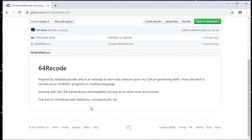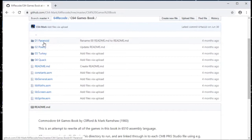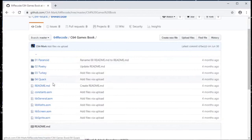Inspired by me. And an attempt to learn and improve my 64 programming skills, I've decided to recode some old basic programs into machine language. Oh, he's doing book one. So, is that mine? That's the one I did.